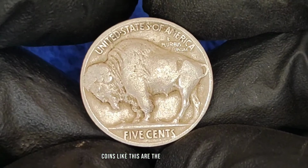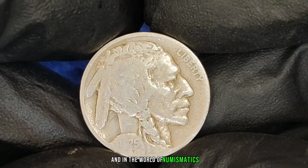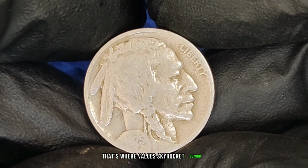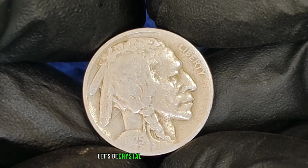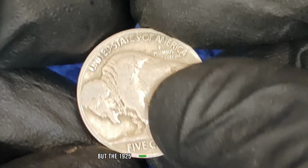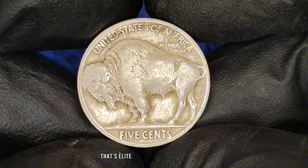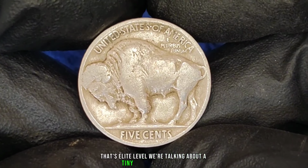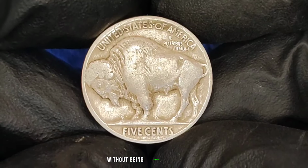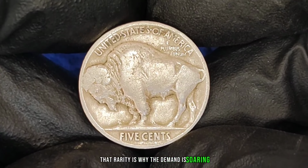Coins like this are the crown jewels of any collection. And in the world of numismatics, when condition and rarity meet, that's where values skyrocket beyond belief. Let's be crystal clear. Buffalo nickels are highly collected, but the 1925 version with no mint mark in extra fine condition? That's elite level. We're talking about a tiny population of coins that survived nearly a century without being damaged or worn out. That rarity is why the demand is soaring.